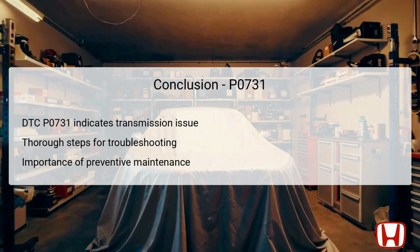In succinct summary, DTC P0731 indicates a serious issue in the automatic transmission system related to first gear engagement. A systematic approach to troubleshooting is outlined, emphasizing the importance of checking various components such as ATF levels, shift valves, line pressure, and clutch pressure. Each stage plays a pivotal role in diagnosing the root cause of the issue, thereby facilitating appropriate repairs.